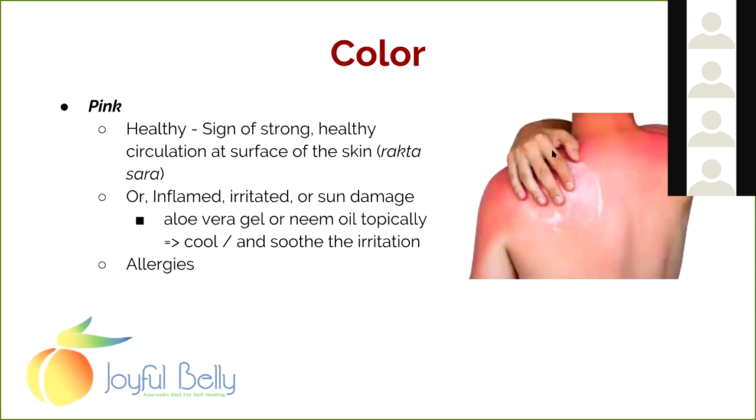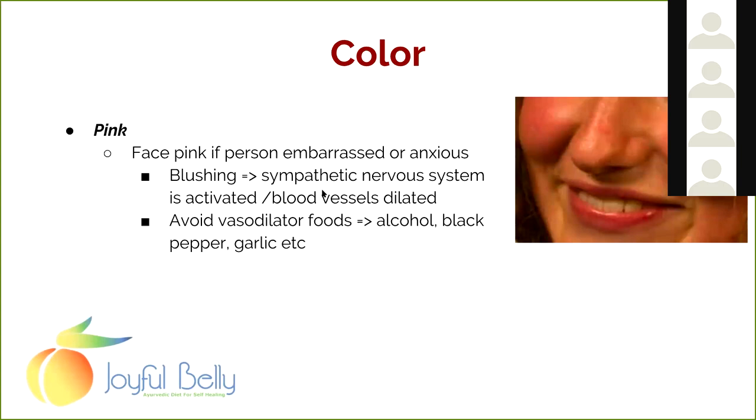I've been there. A person's face will be pink if they're embarrassed or anxious, and they'll blush. And that blushing comes from the blood vessels dilating. And if you're a person who tends to blush really easily, then you want to avoid foods that are vasodilators, like alcohol, black pepper, or garlic.